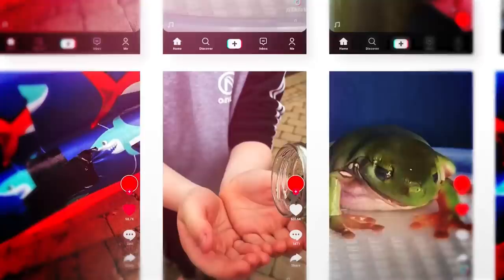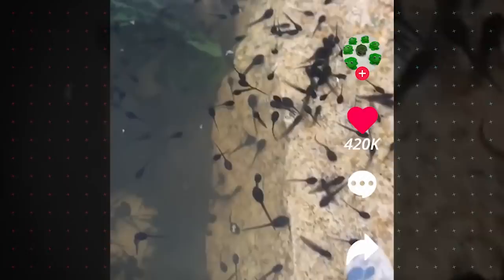I decided to start posting about frog spawn on TikTok because I wanted to see what other people would think. My first huge video, where I had moved the tadpoles into a paddling pool to give them more space, I think it got a million likes, and that was the first time I ever had anything huge. I was like, wow, this is crazy.